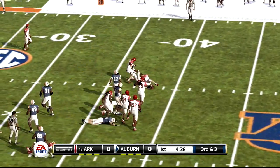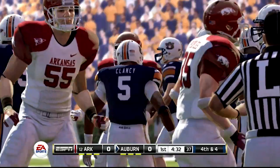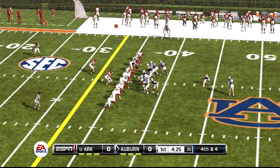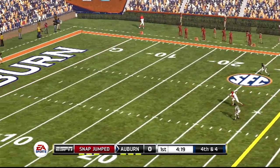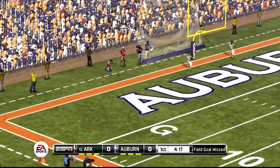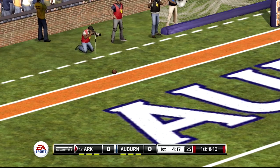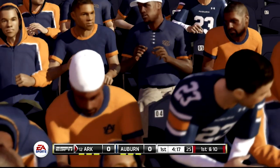Hicks on the option, and they'll bring him down behind the line. Super job here by the defense of filling the gaps on the line. If you keep stringing out plays like that, you can really shut an option attack down. It has the distance. And he hooked it left. So he can't put the ball through the uprights, and this ball will change possessions. So we'll change possession with a score. Auburn, nothing. Arkansas, nothing.